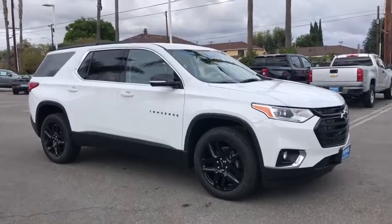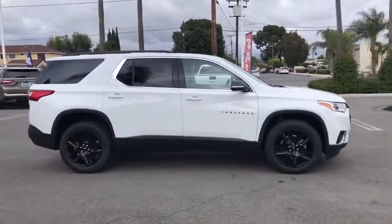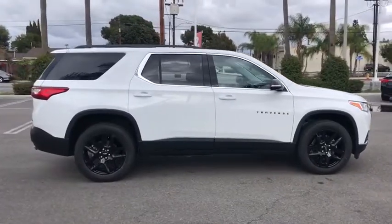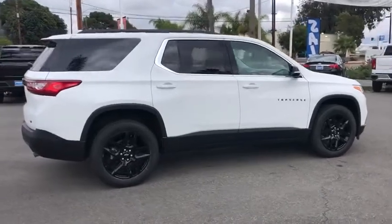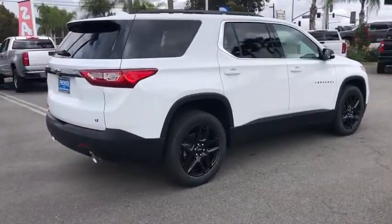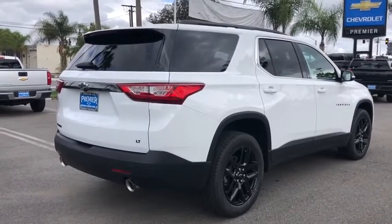Make a great choice today with the 2020 Chevrolet Traverse. Chevy Traverse is more stylish than minivans and far more fuel and space efficient than truck-based SUVs. Crossovers like the Traverse are excellent family vehicles. Here are some of this vehicle's great options.